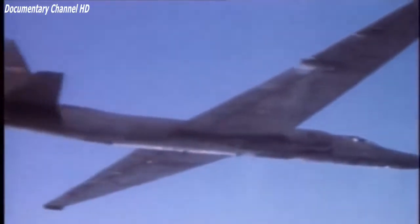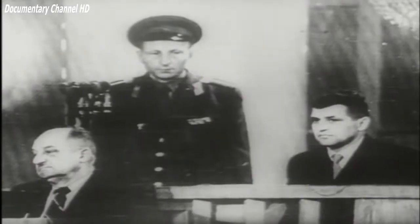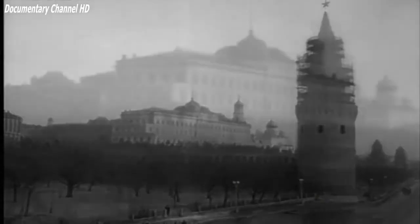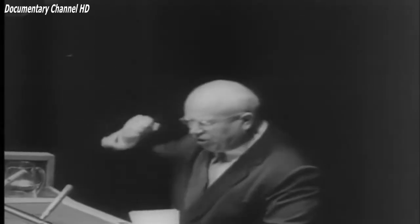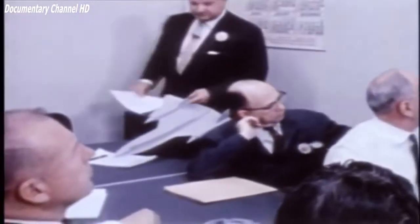Then, on the 1st of May 1960, disaster struck. A U-2 flown by Francis Gary Powers was shot down by an SA-2 missile. Powers survived and had a very public trial, designed to humiliate the US and deter them from carrying out any further reconnaissance flights. But with tensions between the superpowers mounting, the need for reconnaissance was more urgent than ever. Kelly Johnson's plans for an advanced supersonic spy plane became the number one priority.